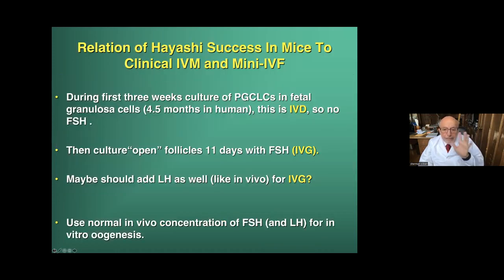So the first 3 weeks of culture of PGCs and fetal granulosa cells would be about 4.5 months in the human, and that's IVD, and no FSH, and not sensitive to FSH. Then we open up those follicles and expose them for 11 days to FSH, and that's the in vitro gonadotropin phase. And I think we should be adding LH, just like in vivo, a small amount of LH to get better quality oocytes and a greater efficiency. And Hayashi is going to be working on this very soon. So use normal in vivo concentration of FSH and LH for in vitro oogenesis. It's just the normal concentration.